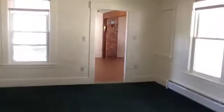Next to it is the bath. And the fourth bedroom, everybody's moved their stuff in, so it's a little hard to see, but it's plenty big enough. Shot of your living room into your kitchen.